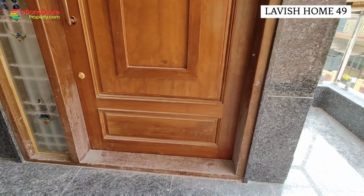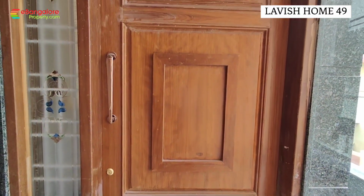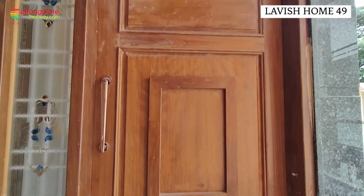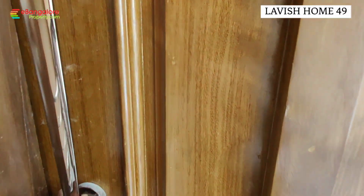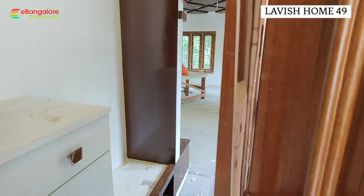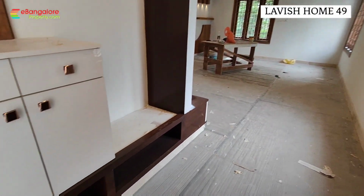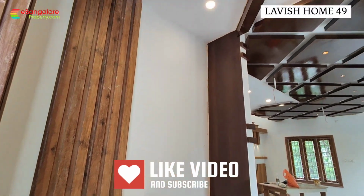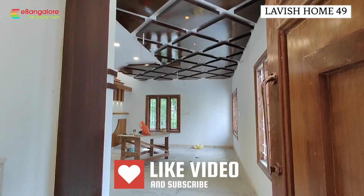Final finishing work is going on, so you can see some dust and unfinished work. Painting, polishing and bathroom fittings will be provided. And this is main door, still some carving work is yet to be done. Heavy teak wood door, foyer area with shoe cabinets. Italian marble flooring, protective sheets are covered for preventing scratches during course of construction. Wooden false ceiling.